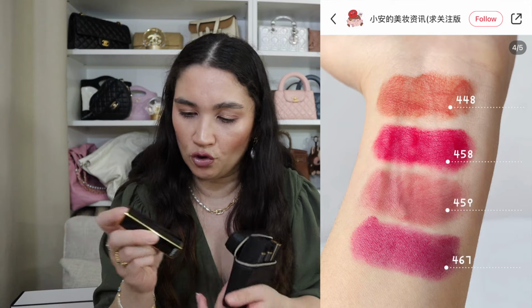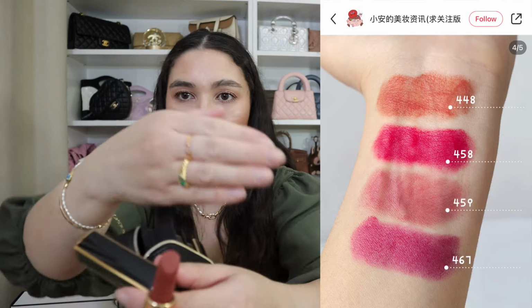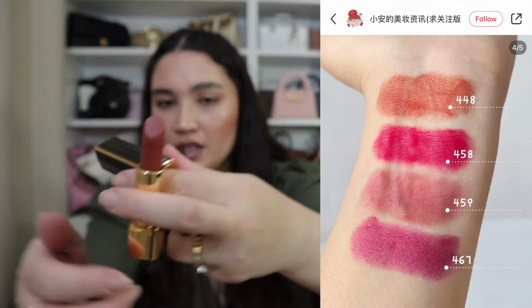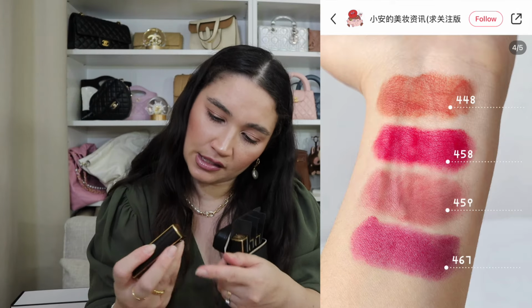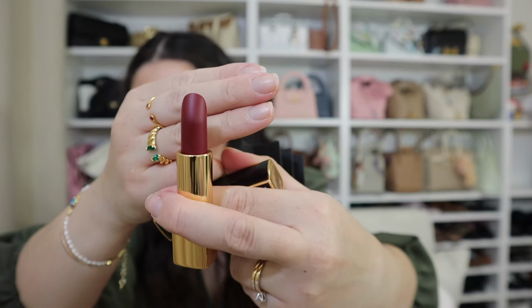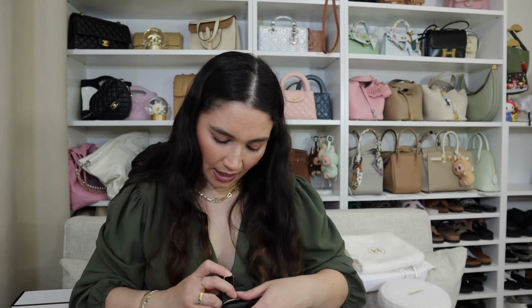So this is 448 Delicate. This is a neutral shade, so much more wearable shade for me, in my opinion. One is 467, and it's more of a burgundy, Bordeaux sort of red. But still, all very nice shades. I feel like they're still an all-rounder for a collection. If you liked any of those last 3 products, they are all limited edition.